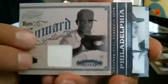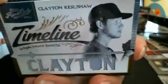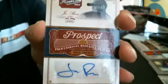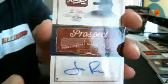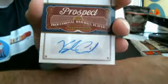Wally. Clayton Kershaw para los Dodgers. Not the Dodgers. Old Painless. Old Painless with the Dodgers. 18 of 25. Okay. First prospect, San Diego Padres. Joe Ross. And Kyle Craig, San Francisco Giants.